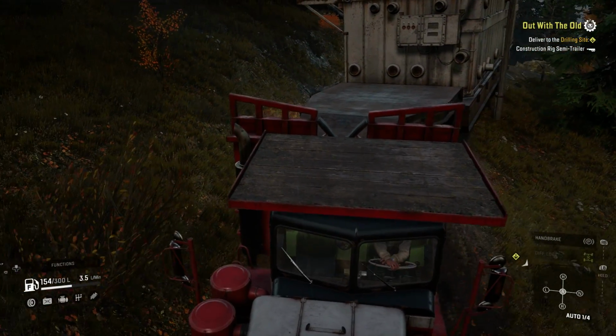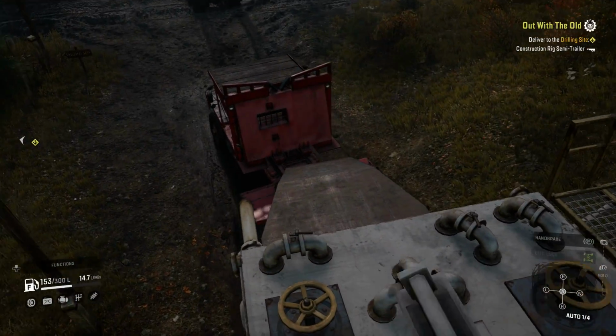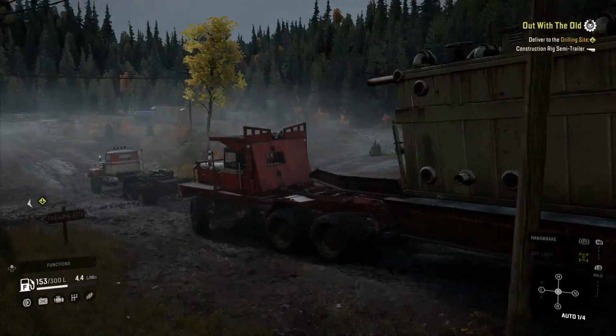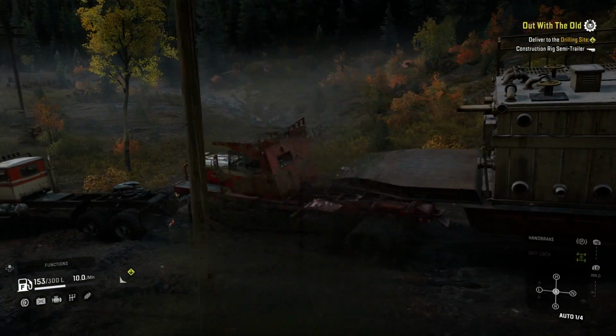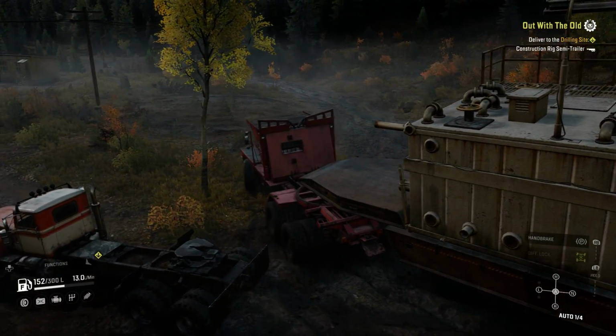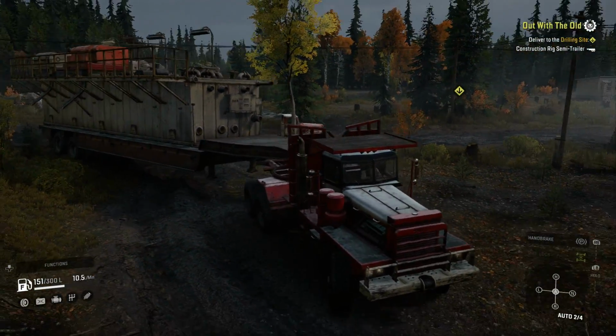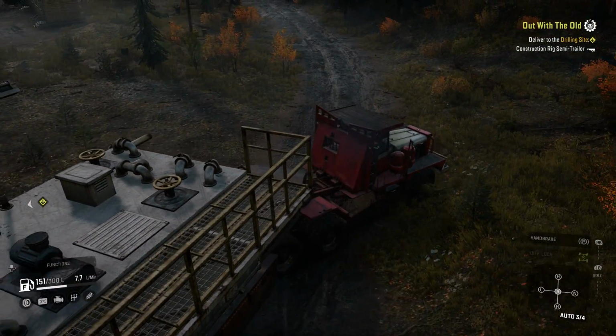We go in. We're going to bounce off that telegraph pole. And we're going to get down here and we're going to turn right. Excuse me, White Western Star. Thank you. Right. We are trucking once more.